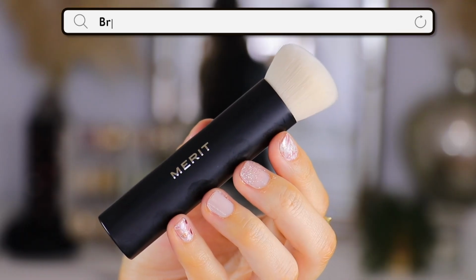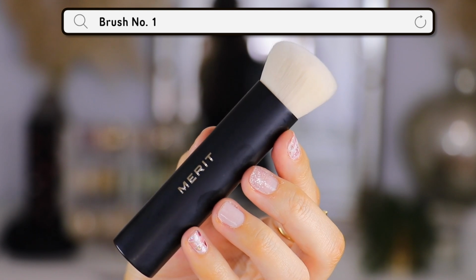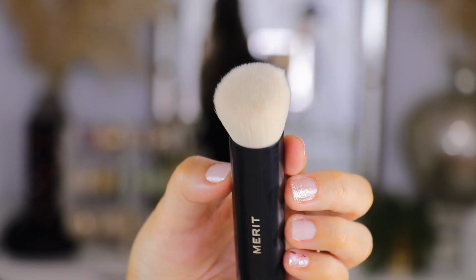Now, the tool that I use to apply it is the Merit Blending Brush. No, brush. The Merit Brush number 1. This one retails for $30. I mean, how much can you say about a brush? The bristles are really nice and soft. I would say the density of it is perfect, to where it's not skidding and skipping. It's doing a good job of just blending everything in. I actually think this brush would be amazing for cream contour, so I do want to test it out with that. But I've been using this a lot more than what I expected.